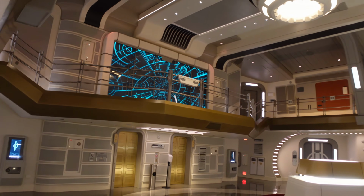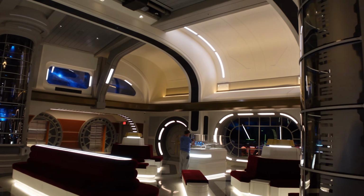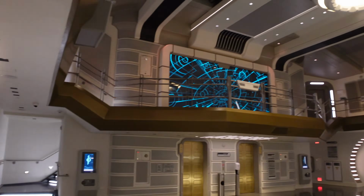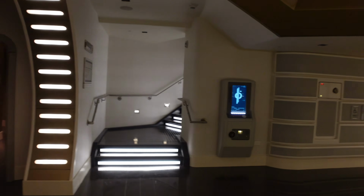So y'all saw some of the scenes of this earlier, especially when we saw the captain and the cruise director and the First Order and Sammy. But this is the Atrium. There's nobody in here. It's now 2 o'clock.